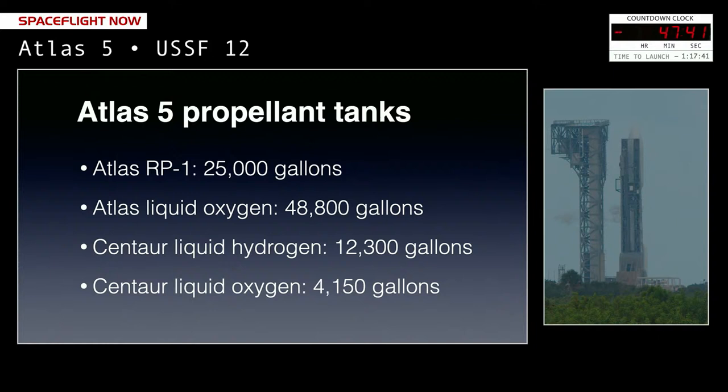Cryogenic tanking is nearing completion at this time, not quite done yet. The Centaur liquid hydrogen tank is at 70% full, and the Atlas first stage liquid oxygen tank is at 90% full at last check. The Centaur liquid oxygen tank has been fully loaded earlier in the countdown this afternoon, and the Atlas kerosene or RP1 fuel tank was loaded on Wednesday. So these are the figures of the propellants, liquid propellants that are loaded into the Atlas V for launch.